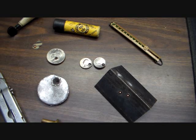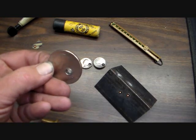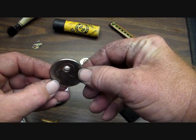And here's some of the stuff that I've shot with it. This is the Eisenhower dollar. You can see, punched a nice clean hole right through it. Looks like it was drilled.